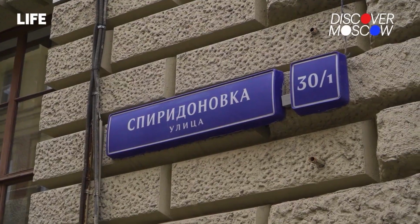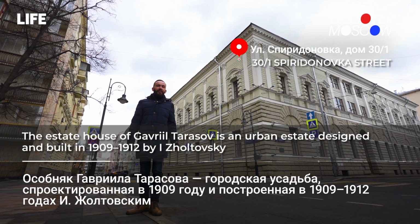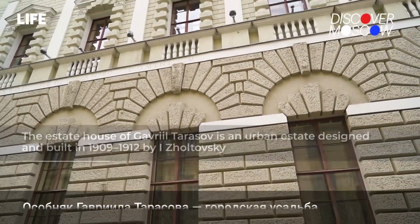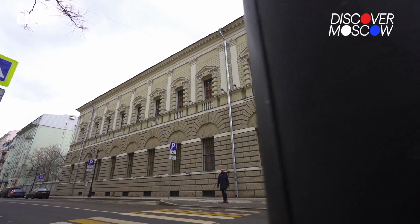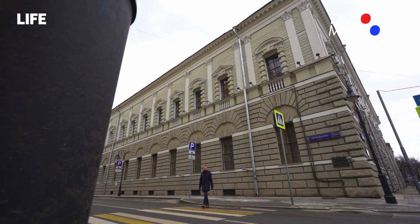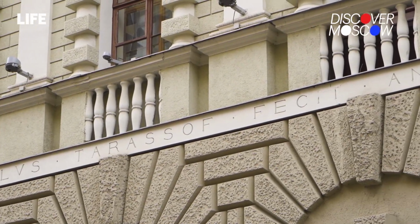Another unique building you can find on Spiridonovka Street is the estate house of industrialist Gavril Tarasov, a real Italian-style palace built in the early 20th century. Today, the building houses the Institute of African Countries. The architect Alexey Tolstoi, who designed this estate house, drew inspiration from the Italian structures designed by his colleague Andrea Palladio, who had designed palaces in the 16th century.